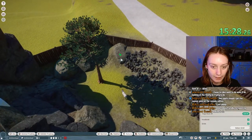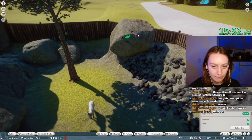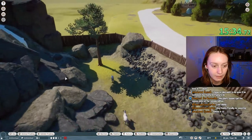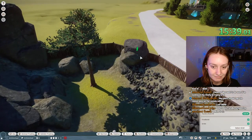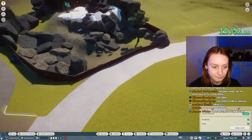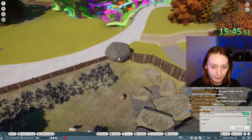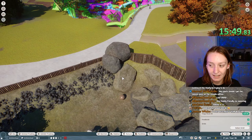Alright, now we should just frame this with more rocks and make sure that they can't really get up here, because that would be no good. No doll sheep escapes, please. Make sure they can't get up on this side as well by doing this.